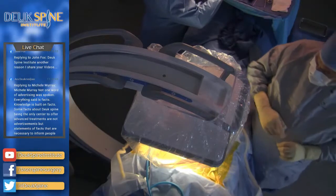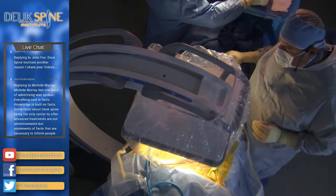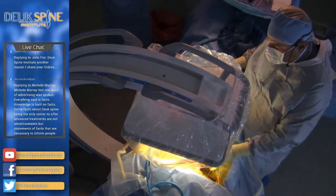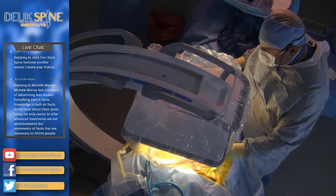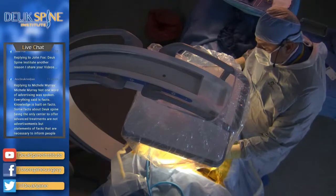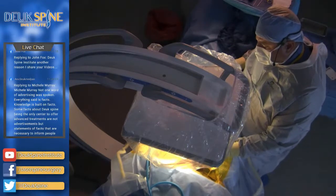Now, for many people, the herniation is on one side or the other. But in some patients, it's on both sides. In the case of this patient, it's on both sides. So we need to attack the herniation from both sides. Remember to let me know if you feel discomfort, okay?